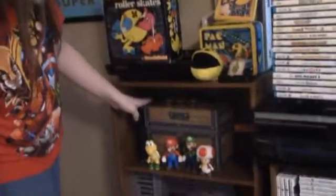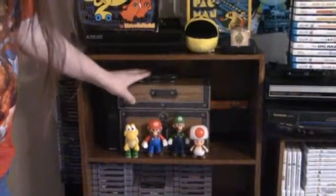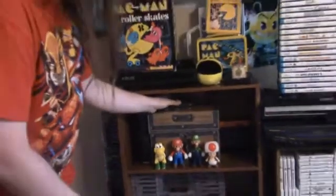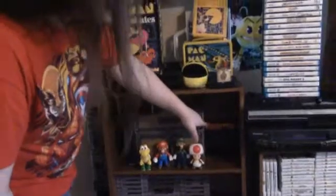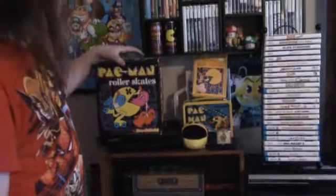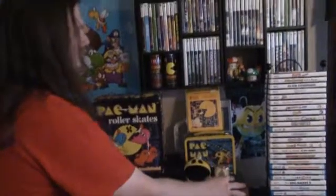Then I got the Bravely Default Collector's Edition. Then this is the Zelda chest with the guidebooks in it. Random PlayStation 2 game. And Sonic Adventure on the Sega Dreamcast. My Mario figures and Game Genie over in the corner. Then I got my Pac-Man stand, I guess is what you would call this. My Pac-Man roller skates, the Pac-Man on the Atari, my lunchbox, my little plushie, and a poster in the back, and the Monster Hunter 4 pin from GameStop, and then the energy drinks. And my PlayStation 1 games on the side.